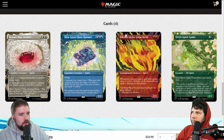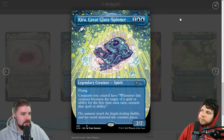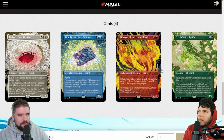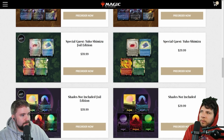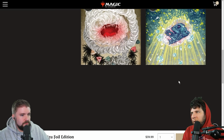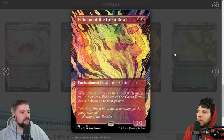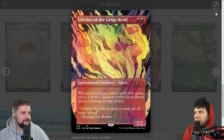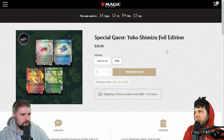I feel like a lot of people are going to want it for trying to get multiple copies of Eidolon of the Great Revel. And then this Kira, Great Glass Spinner. This is a fantastic cEDH and EDH piece. So I know that people are going to find that one pretty highly attractive. One thing we should note is that Eidolon has fallen from grace a little bit because of what Modern Horizons 2 has done with Dragon's Rage Channeler, excuse me, and then also Ragavan. So it's really hard trying to find those spots for it, but it is still a very, very good card, and you do want 4 of it if you want to play it in a competitive deck.